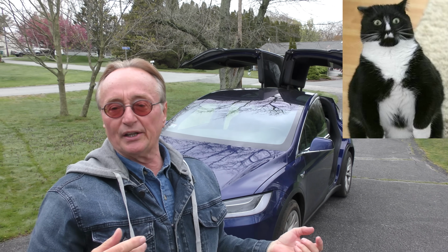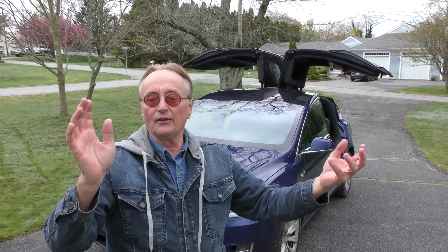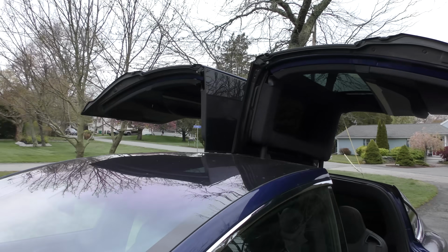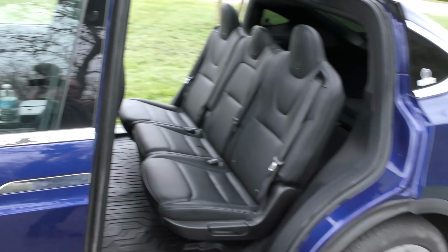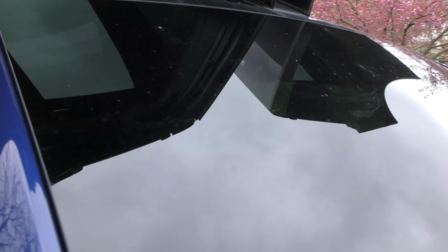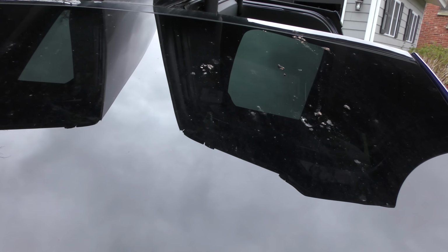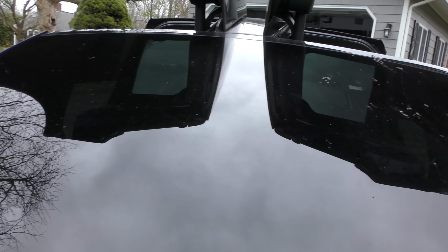Now, even a used one of these goes for 93 grand. Some of the new ones, well over $130,000. And yes, it has the Gullwing rear doors, not the front ones, just the rear ones. And just to prove it's real, look. The gulls have decided to evacuate themselves on the back of the window, so it kind of fits right in the back end.